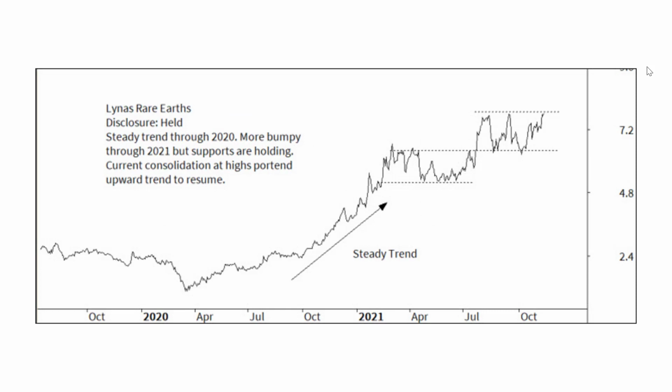Lynas Rare Earths, another one that I hold. Very steady trend, very good performance off those COVID lows, and supports are holding. It's been a little bit more volatile this year, a little bit more range bound, and probably a little bit more frustrating, but we are approaching that line of resistance of the top end of this consolidation, and that does suggest that the upward trend will continue.